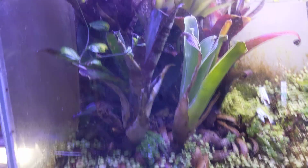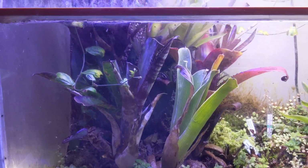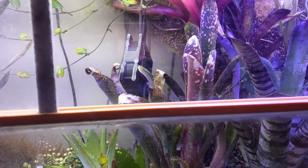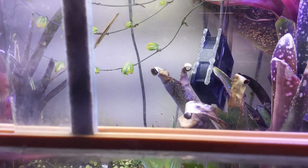The glass is kind of dirty up there, but I like all my bromeliads, and the passion vine. Give me a second and I'll tell you the name. Passiflora suberosa. That one.